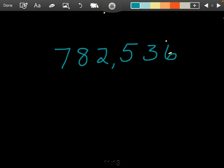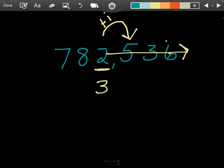All right. So we're going to take that same number. This time, so we did the tens place, let's do the thousands place. So underline that too. We're taking the same number. Draw your arrow to the right. It's a 5. 5 or bigger, we add 1, right? So I know that 2 becomes a 3. Everything to the right becomes a 0. Everything to the left stays the same. So 783,000.